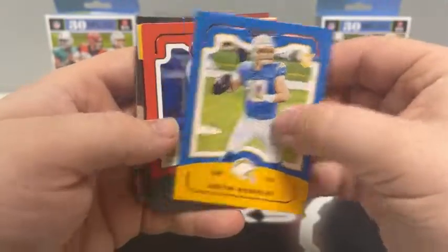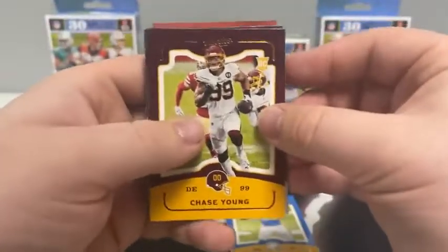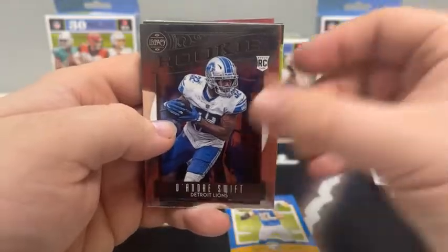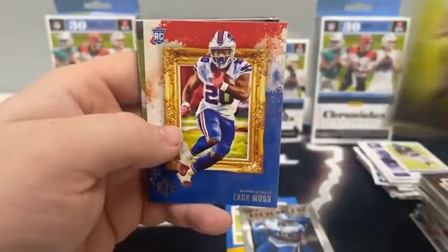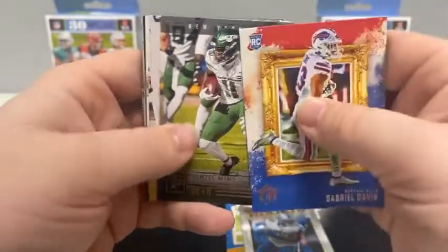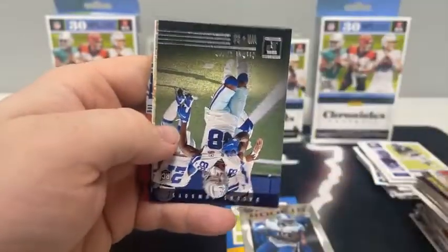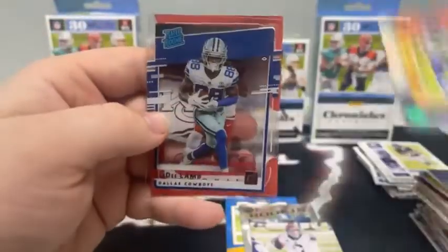There's a Herbert out of Classics along with T. Higgins. Got a Chase Young for the football team. He's covering up Henry Ruggs. Here's a Legacy Rookies of D'Andre Swift. Got a Brian Edwards Panini brand. There's J.K. Dobbins. Zack Moss for Buffalo. Got a LaMichael Perine. T. Higgins. There's a Gridiron Kings of Gabriel Davis. Denzel Mims. There's Jalen Reagor. Jeremy Chinn for Carolina. Got a CeeDee Lamb and a Panini brand. There's a Burrow Luminance. Got a green foil Gridiron Kings of Jalen Johnson.